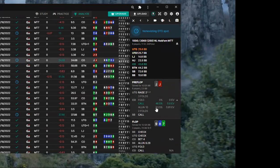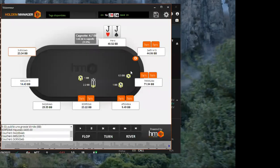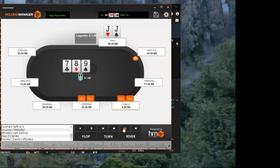Against 25 effective, probably. Against an early position raise, you can call. Yeah. What are you calling with jacks? Yeah. I think as you approach, okay. I was going to say, as you approach the button, it becomes more and more of a raise, especially in a PKO, man. Like, you cover the guy.